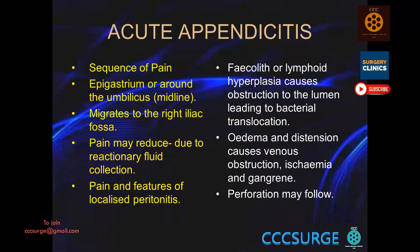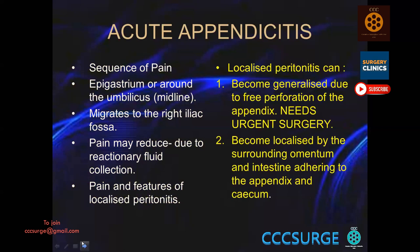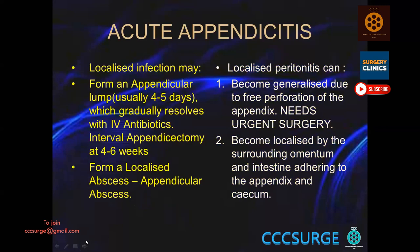It migrates to the right iliac fossa. The pain may reduce, as I said, due to reactionary fluid collection. It's the peritoneum pouring out fluid, so you might have a slight reduction in pain. And then you have pain and features of localized peritonitis. The localized peritonitis can become generalized due to free perforation of the appendix, and there, after resuscitation, the patient needs urgent surgery. Or it can become localized by the surrounding omentum and intestine adhering to the appendix and the cecum. So what is formed is an appendicular phlegmon or an appendicular lump.